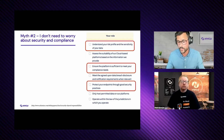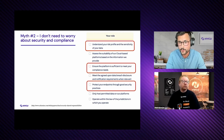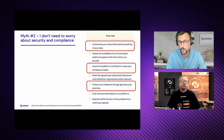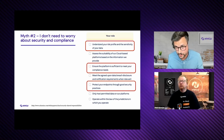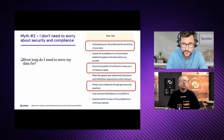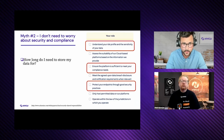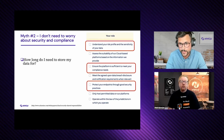But what about you as a customer? Are you a legal organization, a healthcare or financial services organization? There are very specific compliance needs there. So what Atlassian does is not only recommend that you follow cybersecurity practices as well, but that you also take responsibility for your compliance. And what does that mean? Well, there are a couple of questions to ask, especially if you're thinking about yourself as a customer on Jira Cloud. A very important question is, how long do I need to store my data for?